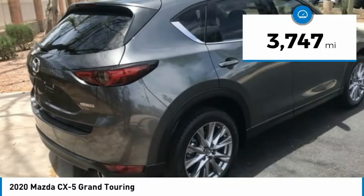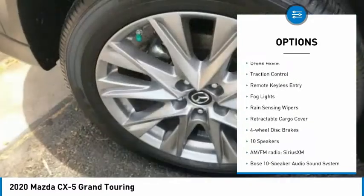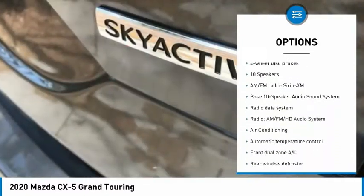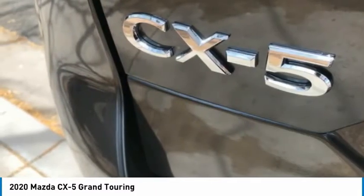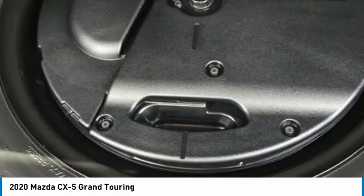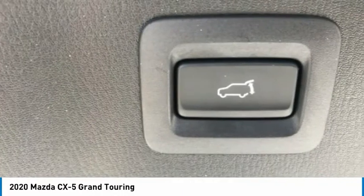Here are some of this vehicle's great options: electronic stability control, alloy wheels, power lift gate, brake assist, traction control, remote keyless entry, fog lights, rain sensing wipers, retractable cargo cover, four-wheel disc brakes. Take this vehicle for a spin and see why so many shoppers are now proud owners.